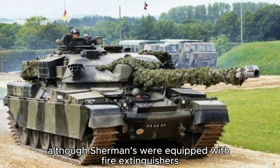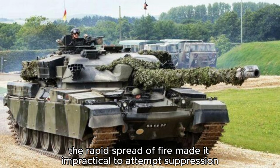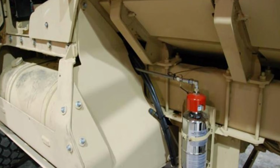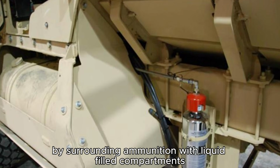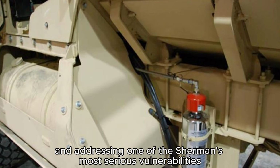Although Shermans were equipped with fire extinguishers, their effectiveness in combat situations was limited. In many cases, the rapid spread of fire made it impractical to attempt suppression, leaving evacuation as the only viable option for survival. Later in the war, modifications such as wet ammunition storage significantly reduced the likelihood of catastrophic fires. By surrounding ammunition with liquid-filled compartments, the risk of ignition was lowered, improving crew survival rates and addressing one of the Sherman's most serious vulnerabilities.